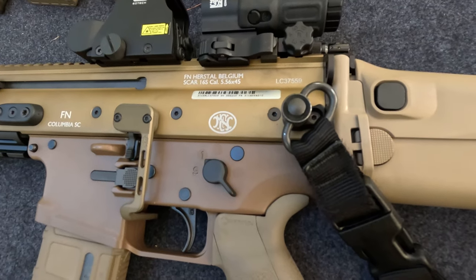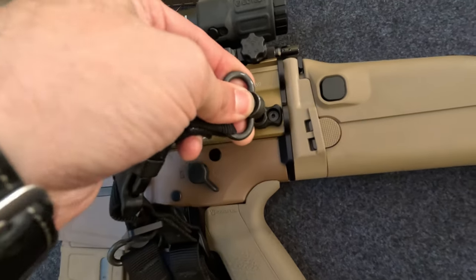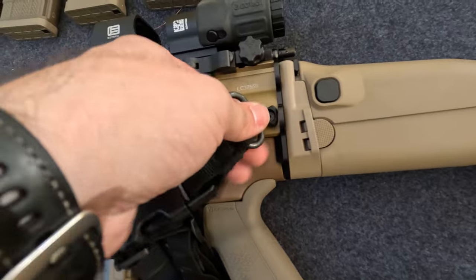These QD sling points from Kinetic Development Group work great for me. I ran my Savvy Sniper sling in single point configuration and had no issues at all today. It was really, really comfortable.